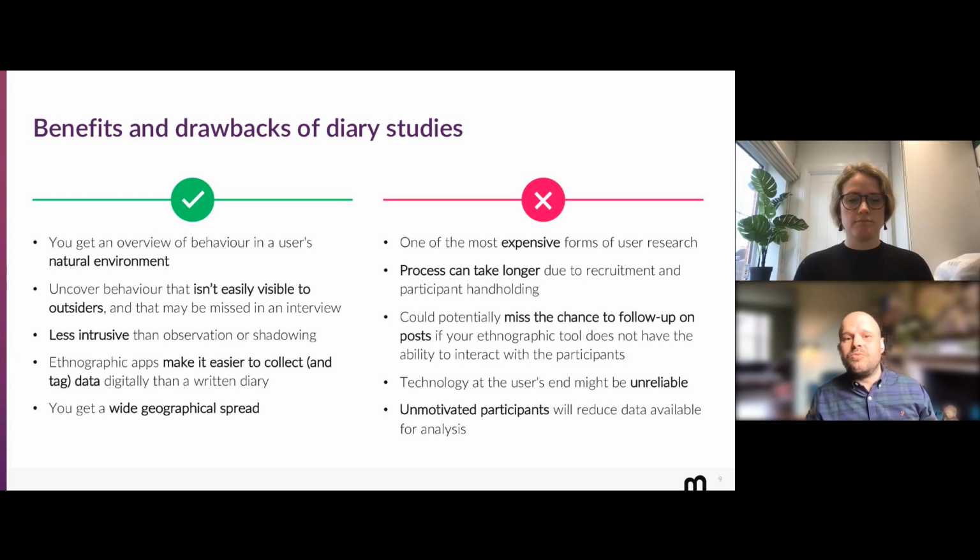The process can also take a really long time due to recruitment and participant hand-holding. You want to be absolutely sure you get the right people, and you need to be absolutely sure you've explained exactly what they need to do, and that's pretty time-consuming. You can also miss the chance to follow up on some really interesting posts if the tool you use for the diary study doesn't allow you to interact with the participants. Also, you never know what's happening at the other end with the participants. They might have terrible Wi-Fi. They might not really understand technology very well, and that can cause issues. And finally, you can occasionally get unmotivated participants who have signed up just for the cash and aren't really that engaged. And that means you're going to get less data from them.